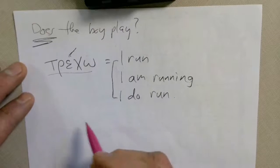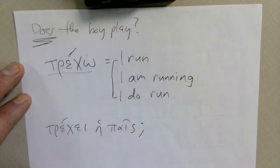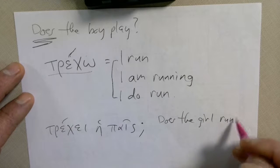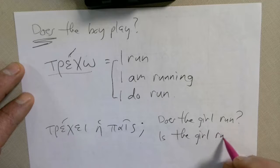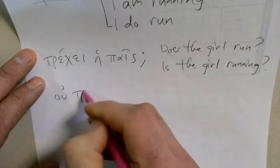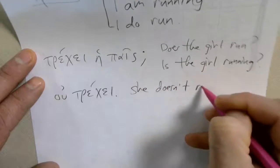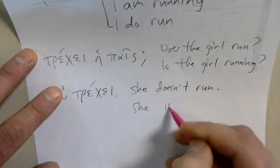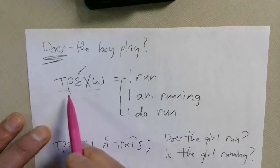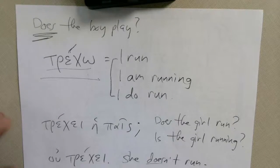So let's do this one. Treki ipes. You should be able to give me 3 translations for that. Or 2 at least. Does the girl run? And is the girl running? Treki ipes? And then you can say utreki. And what does that mean? She doesn't run, or she is not running. Either translation, remember the does and the is with the ing, they all work for the one verb. Okay, let's do a little bit more and then we're going to be ready for the exercises.